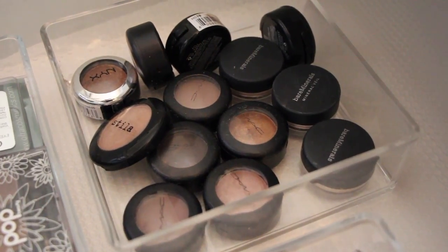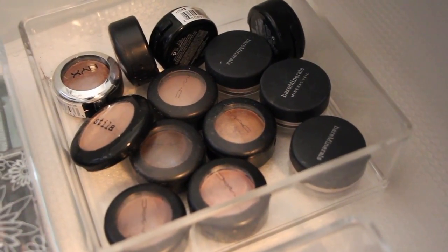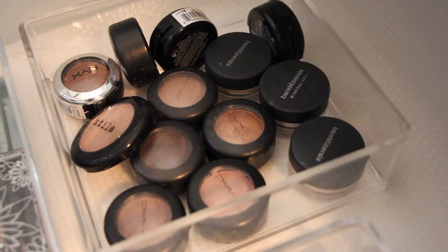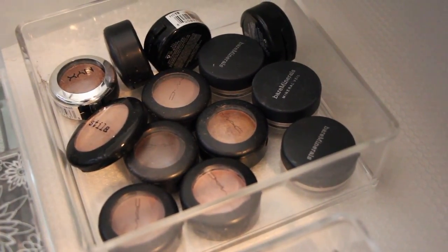Here I keep all of my single eyeshadows that I know and love that I've purchased. I have Stila Kitten, I have a few different NYX eyeshadows, some MAC single eyeshadows, a couple of the Bare Minerals ones, so kind of just a random assortment here.